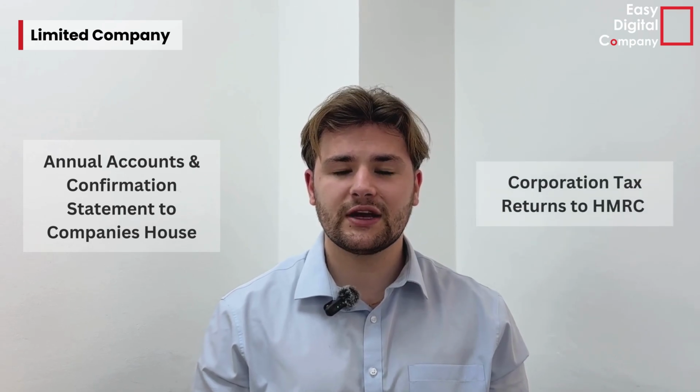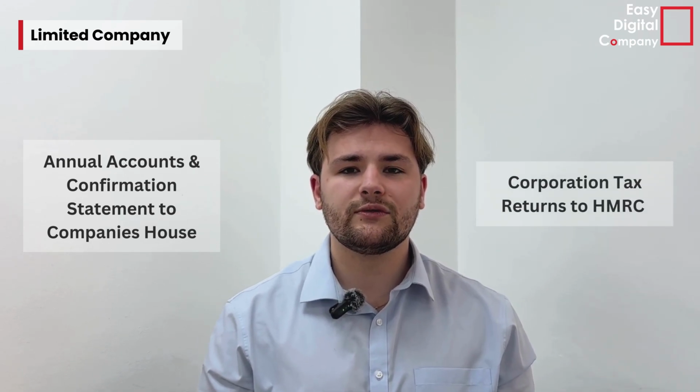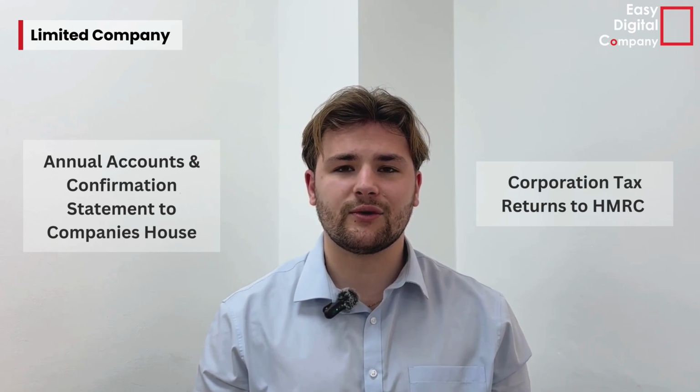There are some extra responsibilities required if you incorporate a limited company. These include filing annual accounts to Companies House, as well as filing corporation tax returns to HMRC. In order to submit these filings, it would require better keeping of financial records throughout the accounting period, although the benefits of setting up as a limited company far outweigh the additional admin. Transitioning from a sole trader to a limited company is also easier than you might think.